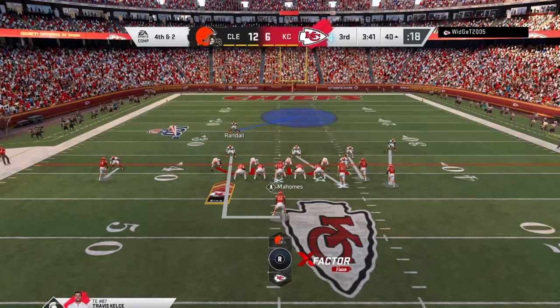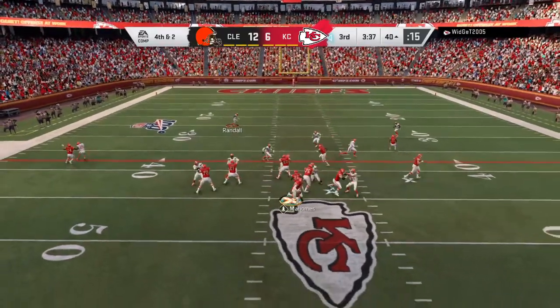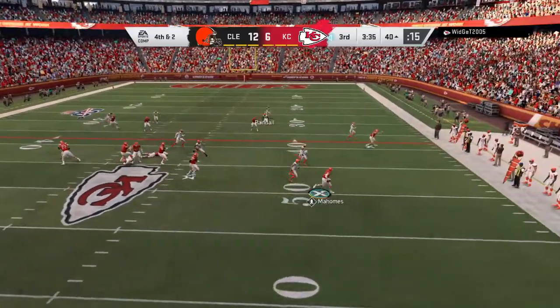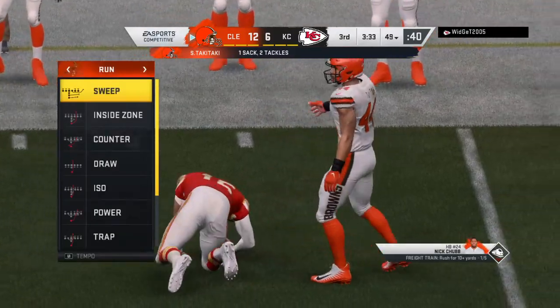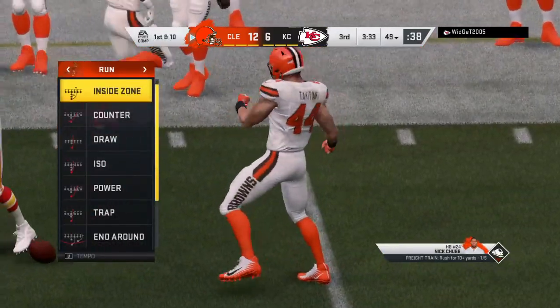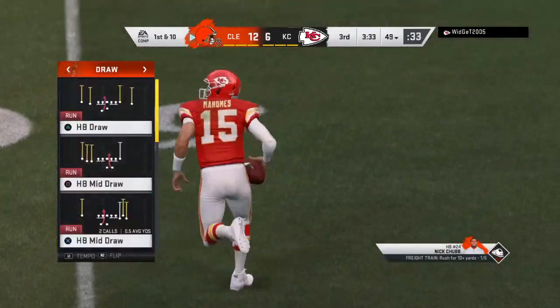Too long for a field goal, too short to punt, that in-between range, and they'll go for it on 4th down. Throwing now is Mahomes. And he's going to have to eat this one as down he goes. Sione Takitaki. And this defense will take over right near midfield at the 49-yard line.